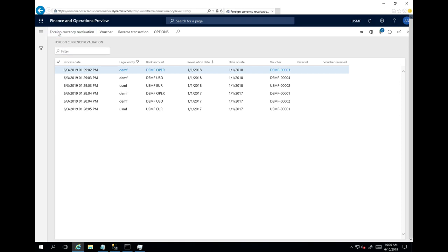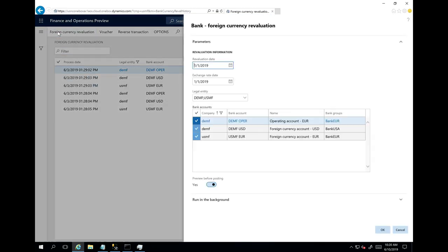If I click on the foreign currency revaluation menu, it really looks a lot like the general ledger, except again, it's a bank. You pick the date that you want to revalue it on and the exchange rate date you want. And again, you can pick any or all legal entities that you have access to. So again, you can queue up all of these revaluations. And then within that, you can pick and choose which banks. You may want to do only one bank, or maybe the bank doesn't need to be revalued. You can pick and choose which banks you want.